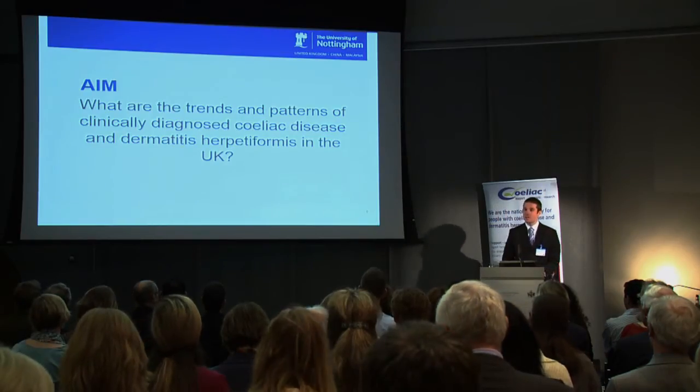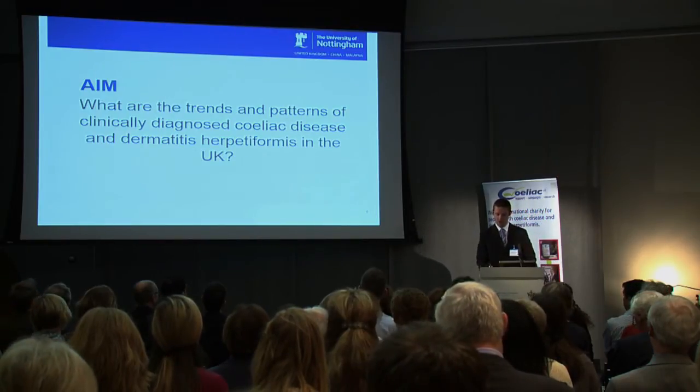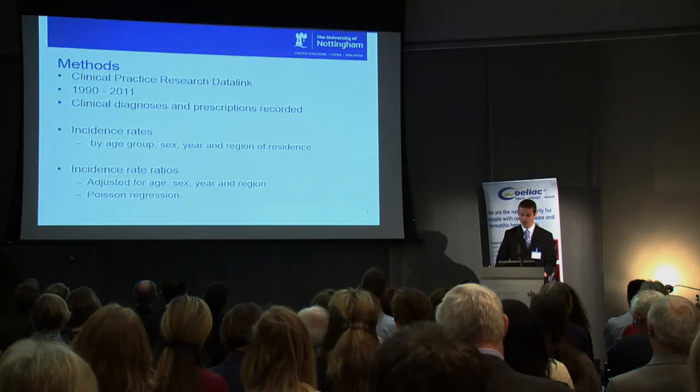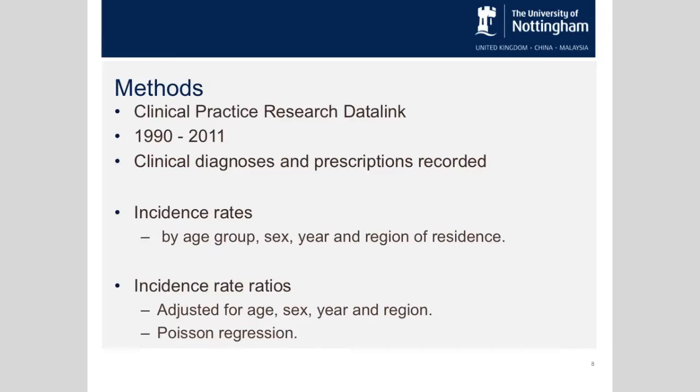So we want to know what are the trends and patterns of clinically diagnosed celiac disease and dermatitis herpetiformis within the UK. To do this, as Joe mentioned, we use the Clinical Practice Research Datalink. That's all routinely collected anonymised data from primary care. This gives us 2 decades of clinical diagnoses and prescriptions. We then use this data to calculate incidence rates in the defined population that's registered to these practices. We calculated this by age group, by sex, by year, and region of residence. And then we're able to calculate rate ratios adjusted for these factors using Poisson regression.